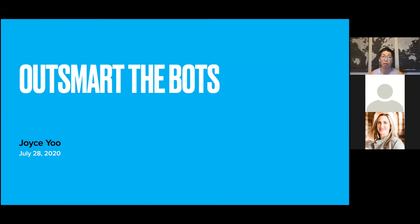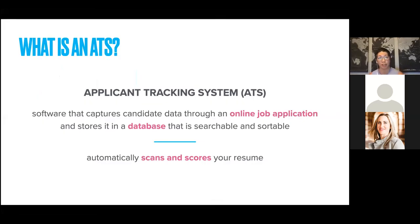So first of all, what is an ATS or applicant tracking system? It's essentially a software that captures candidate data through an online job application and stores it in a database that is searchable and sortable. It also automatically scans and scores your resume.